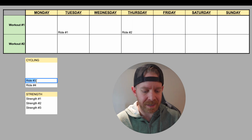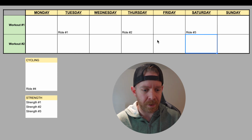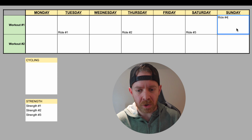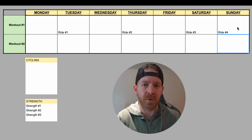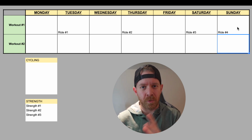I'm going to do my second ride on Thursday. I'm going to do my third ride on Saturday. And then I'm going to do my next ride on Sunday. And why I'm going to do the Saturday, Sunday back to back as opposed to another time is because I want to have longer workouts grouped together to build that endurance.